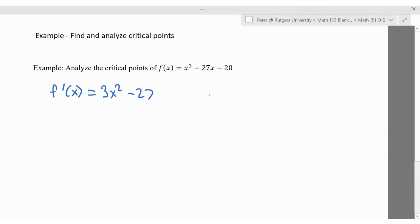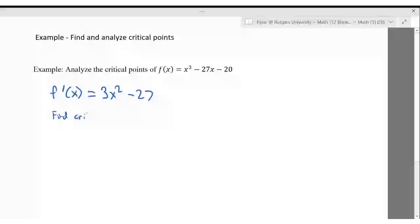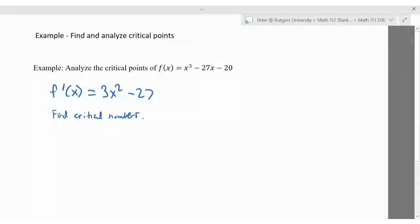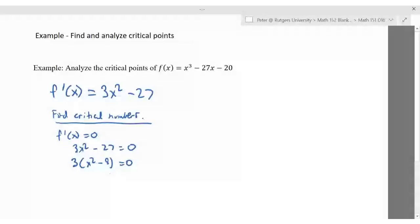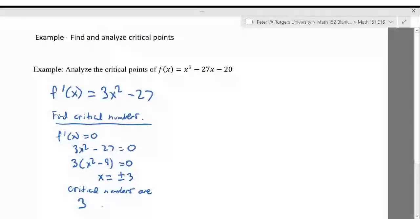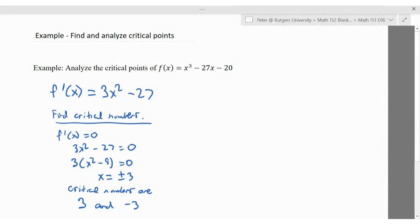All right, so what we want to do is find critical points, critical numbers. We can clearly see that there are no critical numbers that involve the derivative not existing, because the derivative function 3x squared minus 27 clearly exists everywhere. So that's not going to be an issue. What we want to do is solve f prime of x equals 0. It gives us 3x squared minus 27 equals 0, where x squared minus 9 equals 0. That gives us x equals plus or minus 3. So the critical numbers are 3 and negative 3.